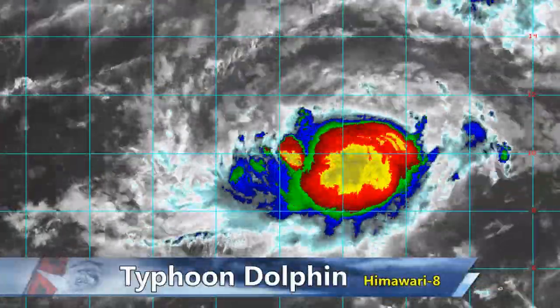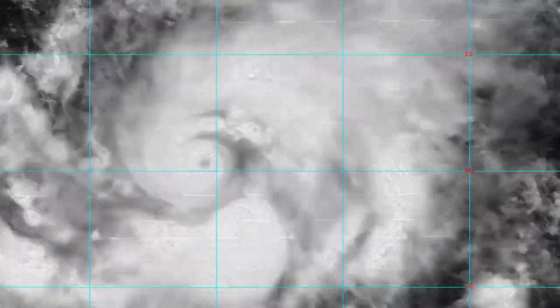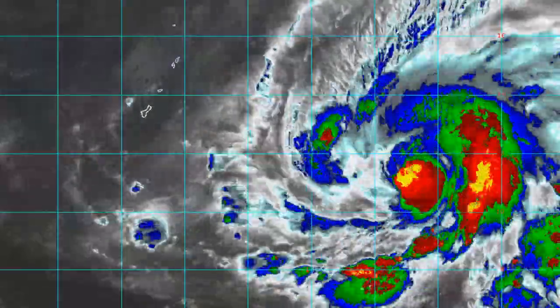And here's an interesting graphic showing what the storm looked like on a more lateral perspective, with that eye, that gaping hole in the middle of the storm. Fantastic imagery. And here's some more fantastic imagery from the Himawari 8 satellite to see Dolphin's progression as it churned through the West Pacific.